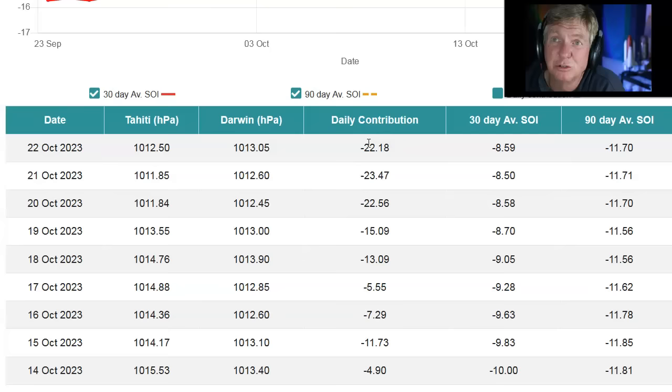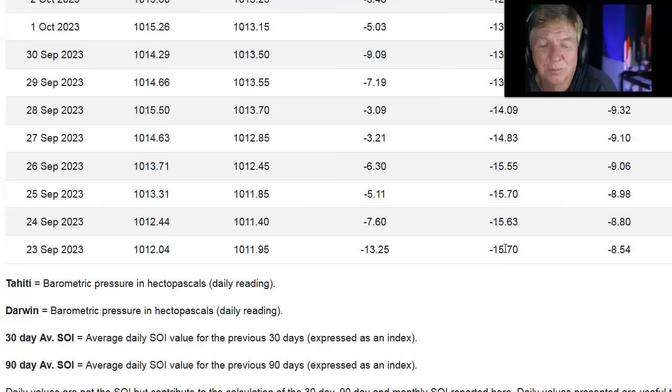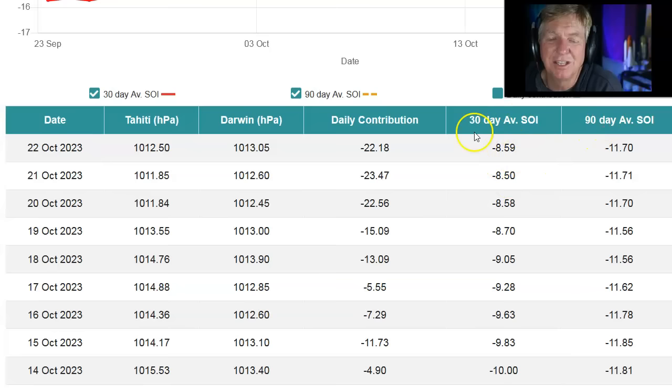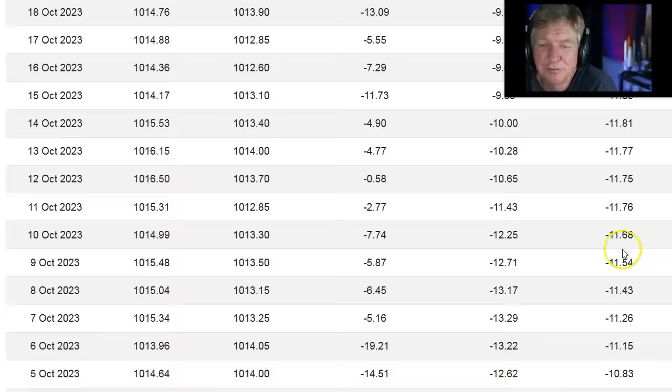The 30-day trend, that goes back 30 days, we're at minus 8.59. Where were we? You see, we were actually deeper in the low pressure bias, or Pacific was experiencing more low pressure in September than we are now. But we think that is changing. The 90-day, so this would be the MJO indicator, active, inactive phase. This sort of smells of a weak inactive phase or a weak pause in El Nino. The 90-day average, the El Nino indicator, minus 11.7. A month ago, minus 8.54. This suggests the steady build towards El Nino with minor variations.